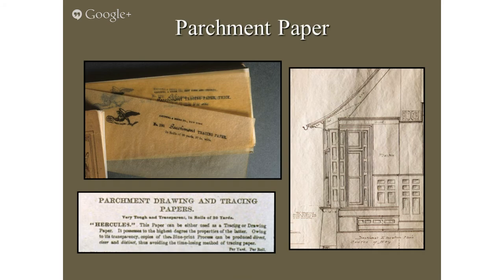And to form this paper, the sheet was subjected to brief immersion in sulfuric acid, baths of reducing strength, followed by a neutralizing bath. So the acid gelatinizes the surface layer of the cellulose, which then fills in the voids between the remaining fibers, rendering the sheet translucent. And the result is a sheet that's quite strong and actually resembles parchment in its appearance and function. It has that crisp rattle that we associate with parchment, and the same kind of strength.